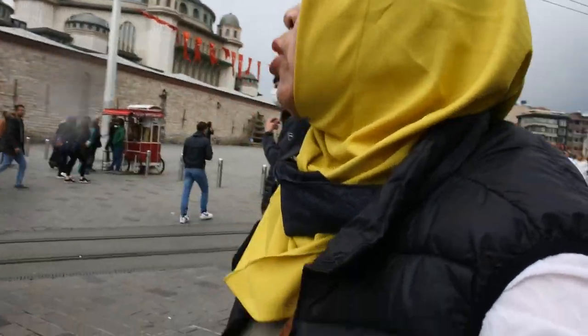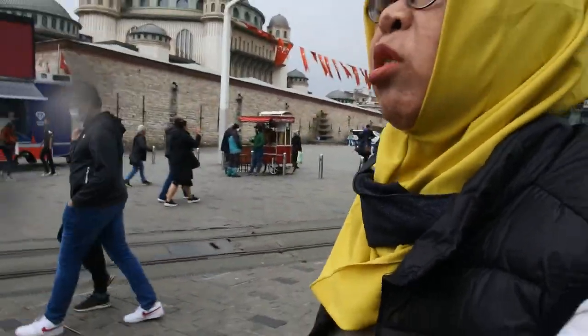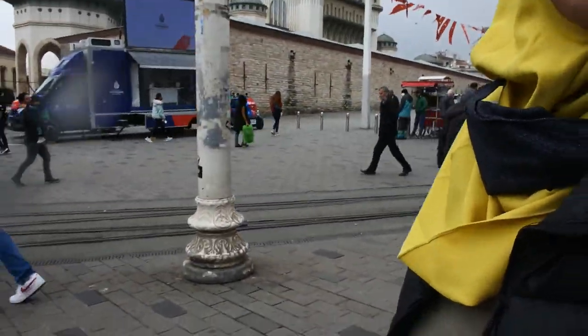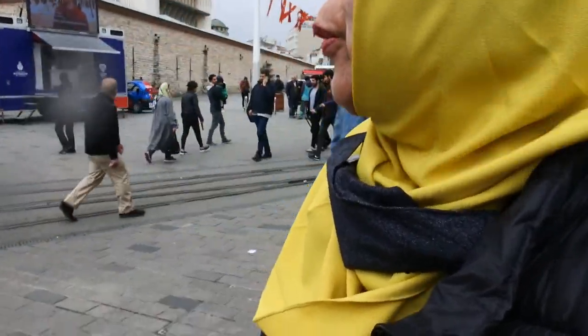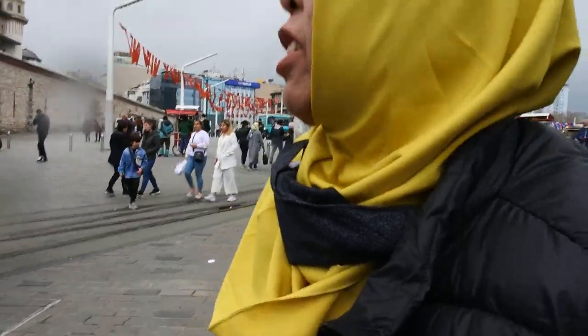In Taksim Square, the famous busy street in Istanbul. And behind is Taksim Jami, the newly built mosque that was recently built by President Erdogan.